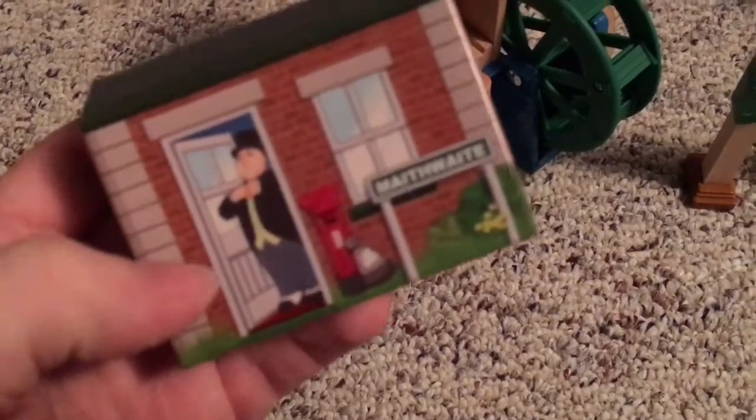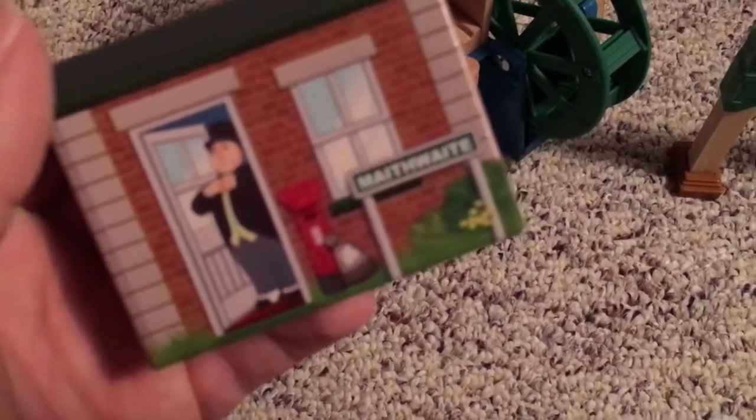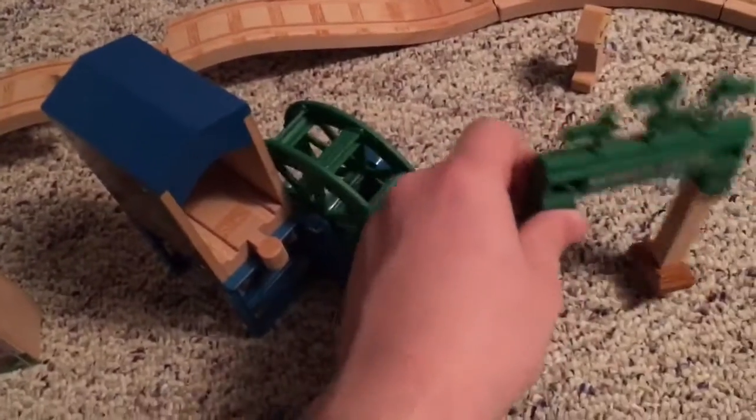One thing I would suggest as well is, with Sir Topham Hatt there, I feel like it would have been nicer if the door was actually closed, and I feel like it would have been cool if we got a Sir Topham Hatt figure instead. Next up, we'll go to the Mayflight Junction sign.